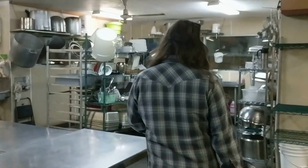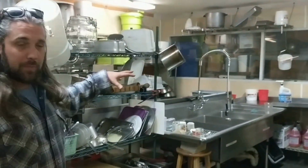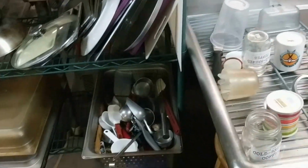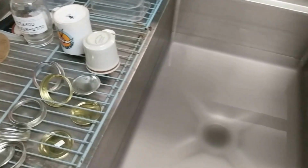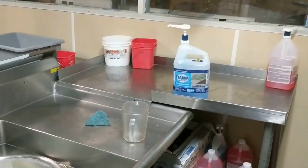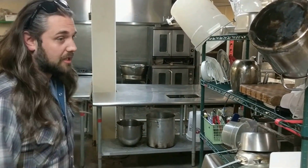One tough part about this whole thing is that since we opened and to this day, we do all of our dishes by hand. So this triple sink right here has done every single dish that has ever come through this place, which is not the way that you would set yourself up, but it was really our only option. We didn't quite have the funds to get a dishwasher set up, so to this day, every single dish from all the dinners, all the dishes that we create here are still done by hand.